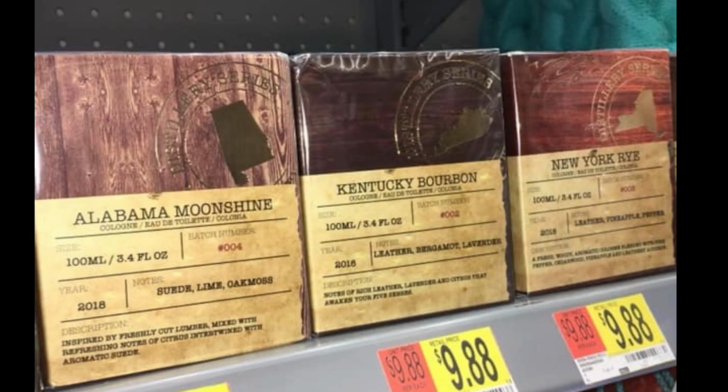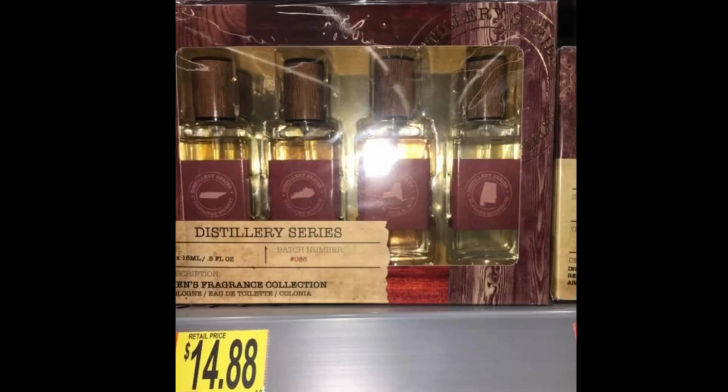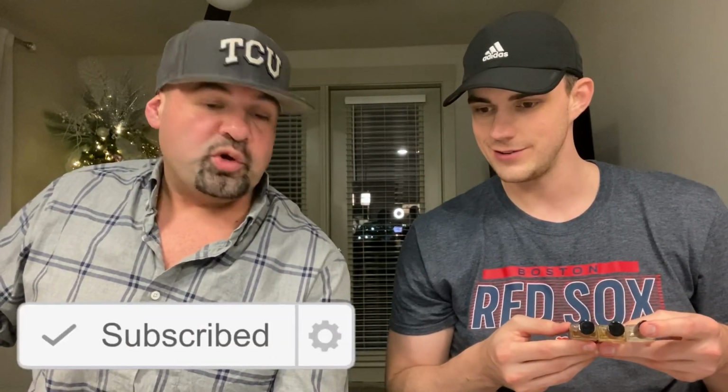I have been not dying to try these, but they did pique my interest. I did hear a lot of good things about these, and they're super affordable. They are the Distillery Series that are sold at Walmart. I think the 100 mils are going for $10 or $15 for 100 mil. And they have a discovery set, which is what Benjamin gave me. I think you get 4 fragrances, if not more, for $15. We'll go over the names here: Alabama Moonshine, Tennessee Whiskey, Kentucky Bourbon, and New York Rye.